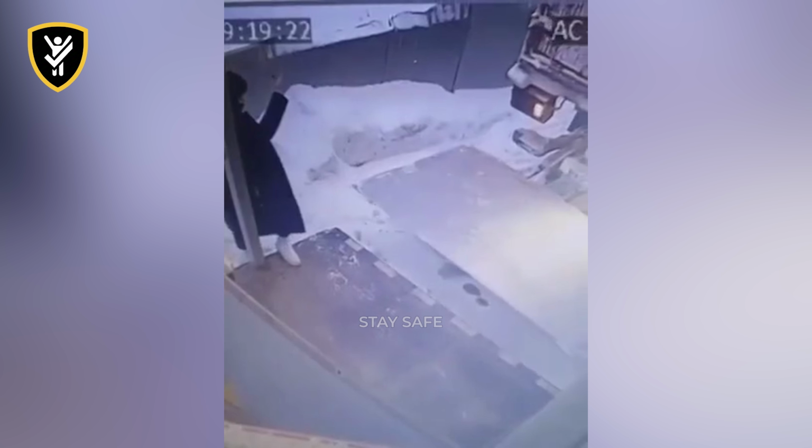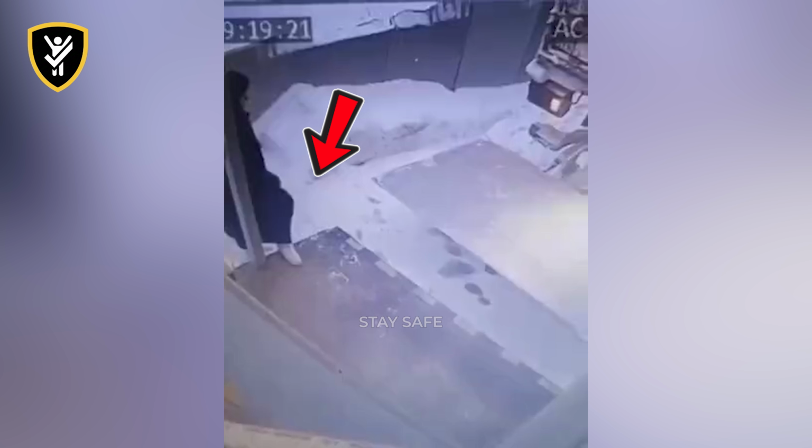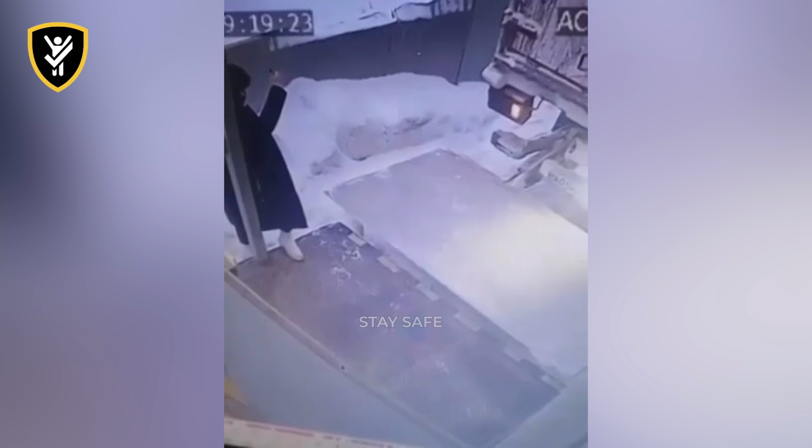At a snowy loading dock, a spotter guides a reversing truck while standing too close to the narrowing space between the trailer and the dock.